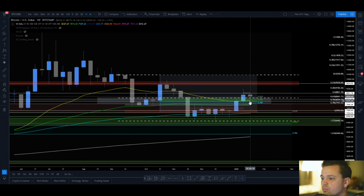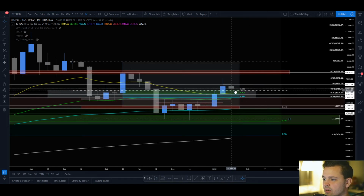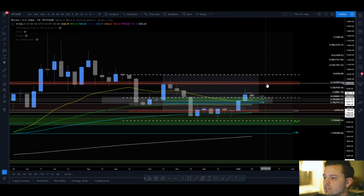We had the bounce down here, and we are now reclaiming the high after RLC. I'm really thinking we will see history repeat itself like it did right here. So I think we are going to test this area up here for about a 10 to 15% move.